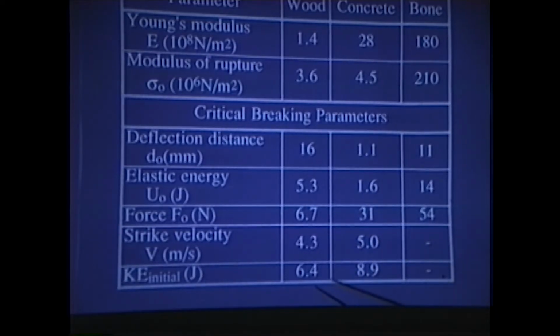say that to break a piece of wood takes a velocity of the order of 4 meters per second, which a beginner could probably do. And it takes an energy of around 6 joules. These numbers shouldn't be taken too accurately because there's much variation in the materials from piece to piece. On the other hand, this analysis is a little bit simplified. To break a piece of concrete takes 8 or 9 meters per second. Only an expert could do it. And the amount of energy is about 9 or 10 joules.